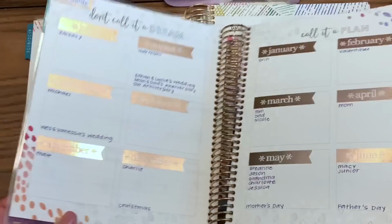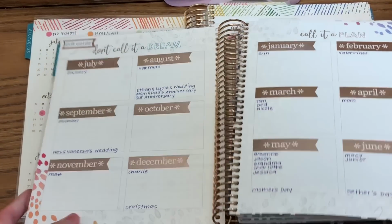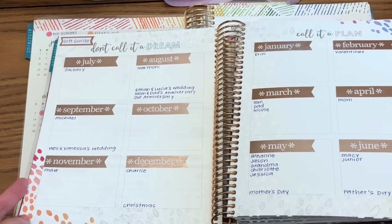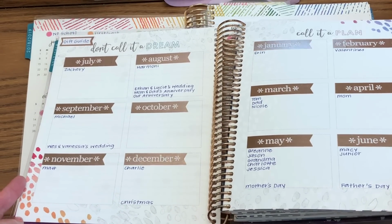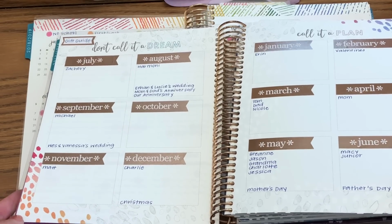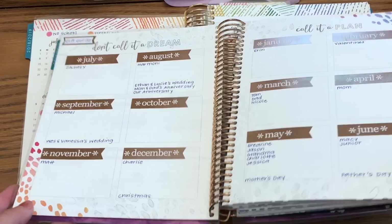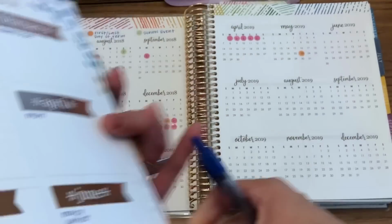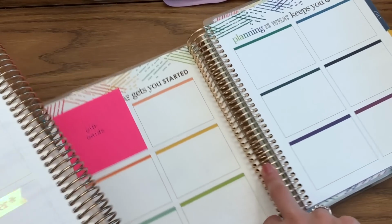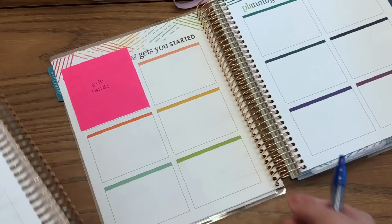Here's the next one. Okay, so the next one I use as a gift guide. This is for anniversaries, weddings, baby stuff that I know is coming up, and then just big birthdays for people that we buy birthday gifts for throughout the year, and then of course holidays. Because sometimes my brain just gets kind of behind. It's horrible, I know.